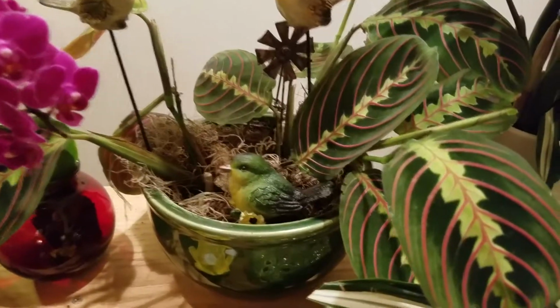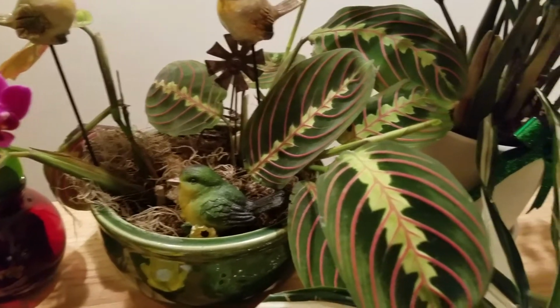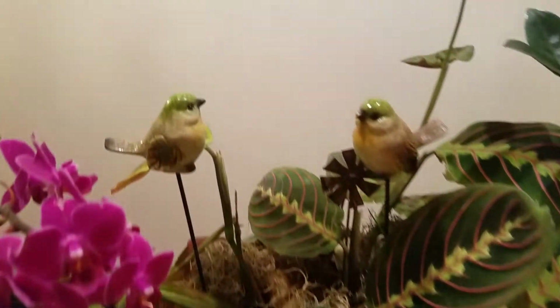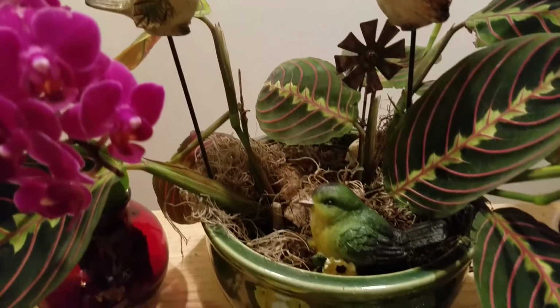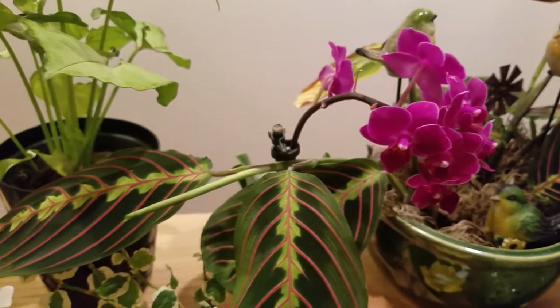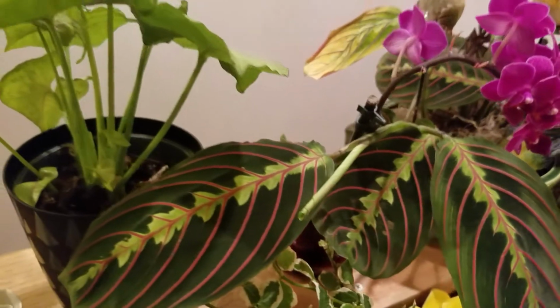Here's my prayer plant in the planter that all the other ones were in that I separated. So there were 2 plants in there. Little birds I got at Tuesday Morning. And this little bird I just bought at Dollar General. This orchid I just bought at Lowe's, reduced to $3 instead of like $8.